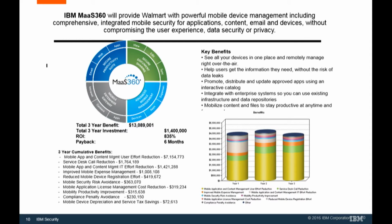I would say actually the MaaS360 company was called Fiberlink when IBM acquired it 3 years ago, and Fiberlink scaled for the SMB segment, so they didn't have a lot of large enterprise companies, and that's probably the benefit they saw of also having IBM trying to add some of the larger enterprises to this. But it's just to say that that's also something we can do if needed.